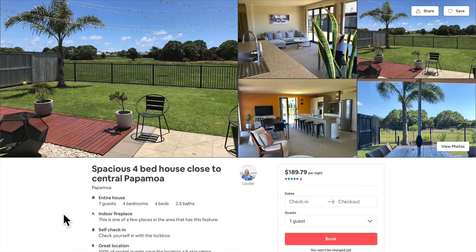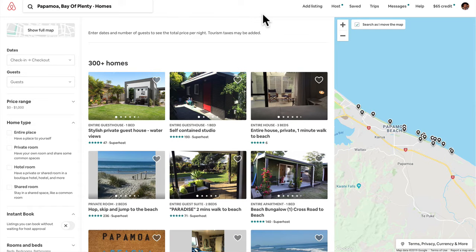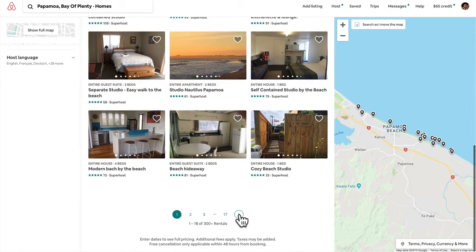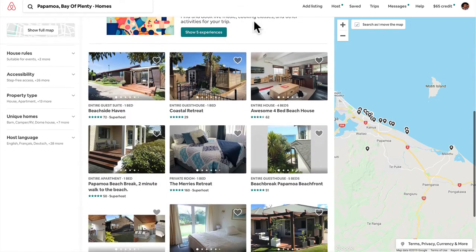All right, let's take a look at the second listing for today. Host Louise in Papamoa. And this must be in Australia somewhere. I have no idea where it is. But again, I'm going to try and find the listing on the search results. So I'm going to go Papamoa. And when you do this, guys, don't put any dates, because then the listing might not show up because the dates are unavailable. So I'm just quickly going to scroll through to see if I can find this listing in the first couple pages. If not, I'm going to zoom in on the map.